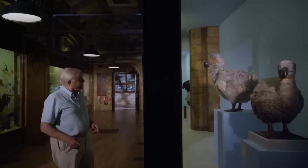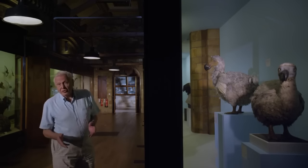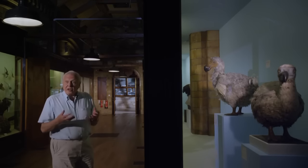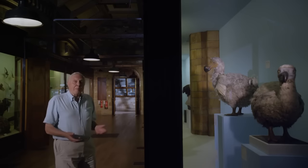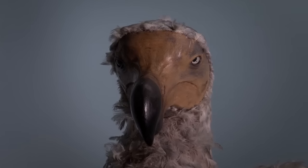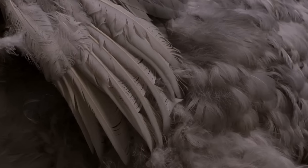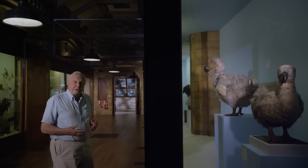This poor old bird is a dodo. It once lived on the island of Mauritius in the Indian Ocean, and it's almost certainly the first animal species that human beings actually exterminated in historic times. And so now we talk about being as dead as a dodo. But in spite of its fame, this one is a fake. Its feathers come from a goose, its feet were modeled on a turkey, and its beak, I suspect, is plaster.